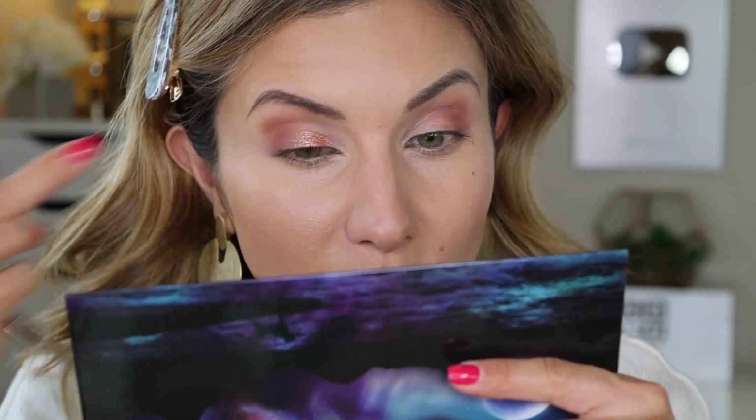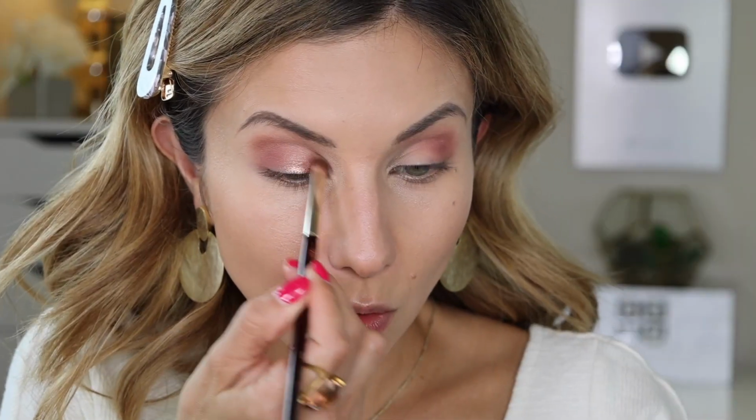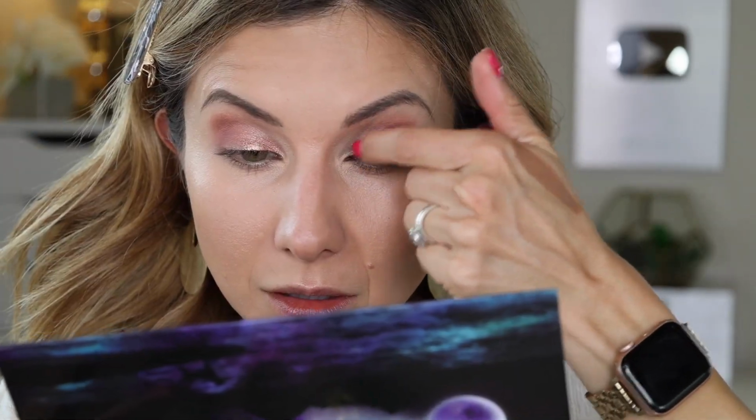Oh my gosh. These shadows, you would put this on and think it was a liquid or cream product. It is so opaque and so foiled. It's beautiful in a shadow. So nice. It looks really gold in the palette, but it actually goes on the skin a little rose gold. Very beautiful. I'm gonna apply it with my finger over here first and then go back with the brush.